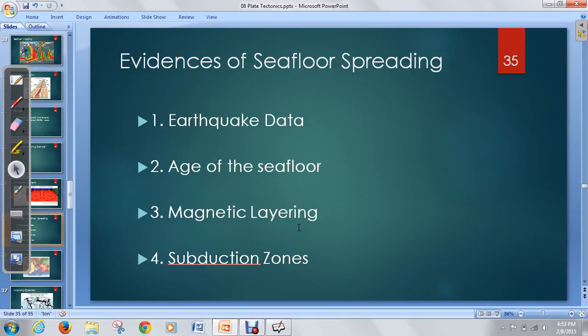Okay, and so this is the next major development. So we had continental drift. Now we have seafloor spreading. Next time we'll get into plate tectonics.